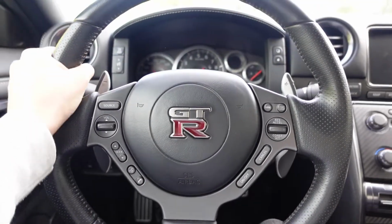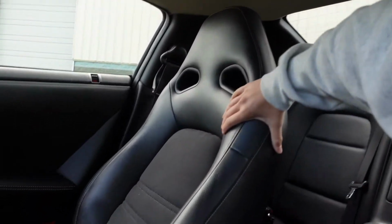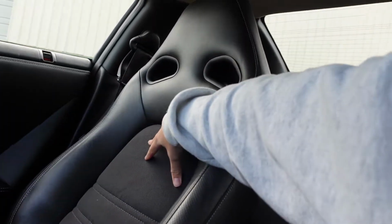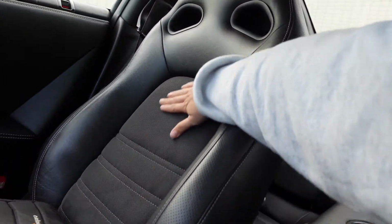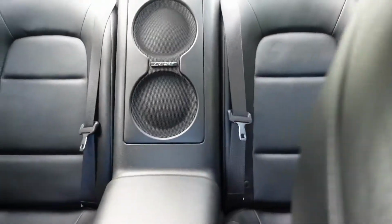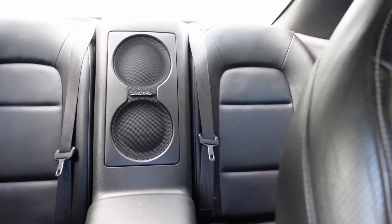Really nice and comfortable steering wheel, in my opinion. Now moving on to the seats, you can see these are really squishy. They're really kind of thick, in my opinion. You do have leather, and then you've got a nice cloth insert right here, which actually feels really nice on my back. In the back here, again, you've got your Bose sound system, but you also have those two seats like I mentioned earlier.